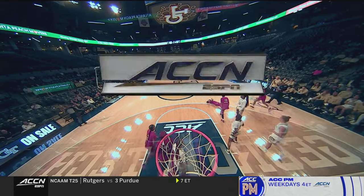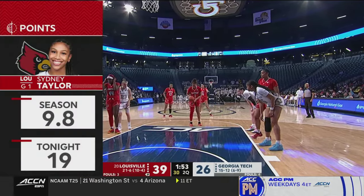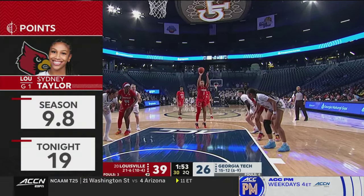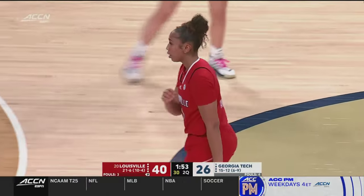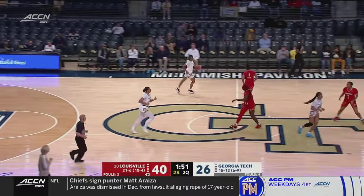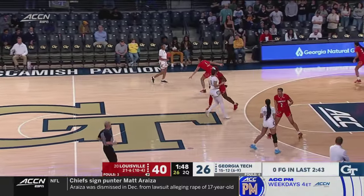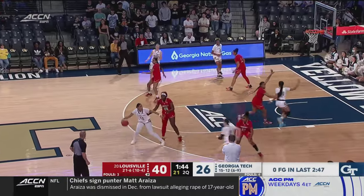Yeah, Blacks are just late on the rotation out there, and that's due to the great ball movement of Louisville. And the 19 that you see is a new season high. Make it 20 for the hard way, Coach. I want to know what she had for breakfast this morning. I want to have some tomorrow morning. She has been incredible tonight.